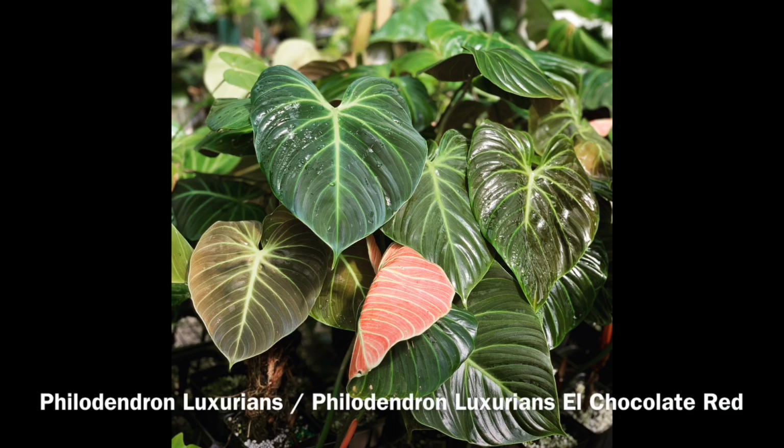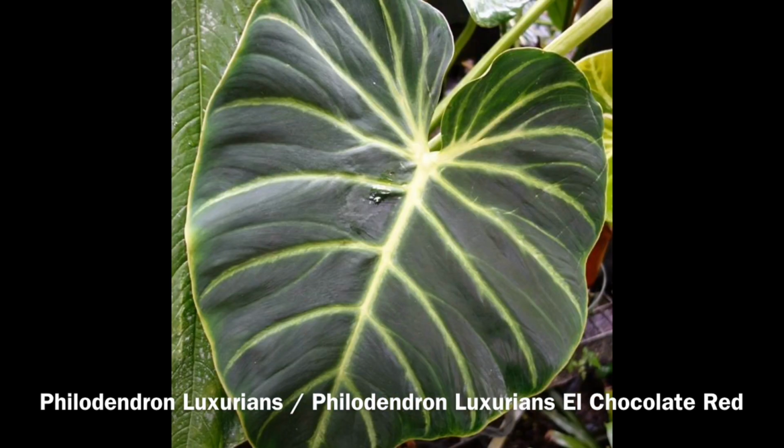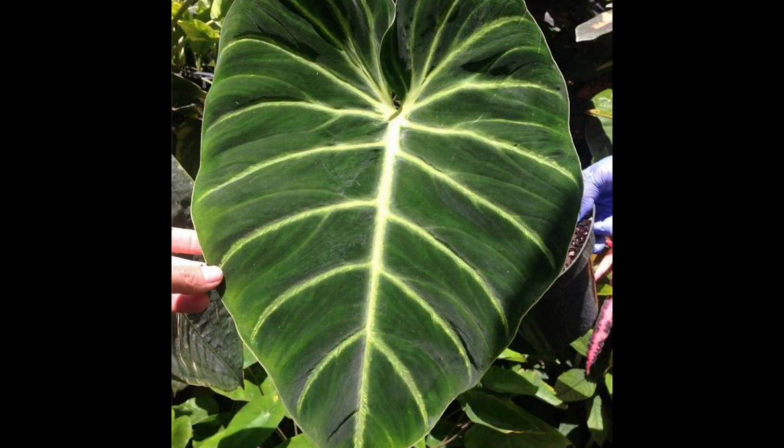The next is the Philodendron luxurians, or the Philodendron El Chaco red. Now, they said luxurians on both. I don't know if it's both the same thing, but I'll put up any pictures that I can find of it. Love this plant. Love the intense red backing. It gives me varicosum vibes for sure. Love the deep hunter green on the El Chaco red for sure. Definitely a beautiful plant.